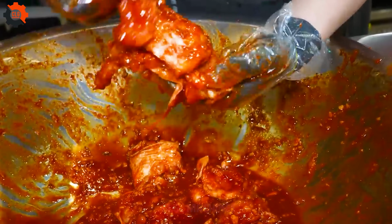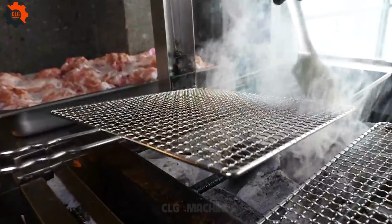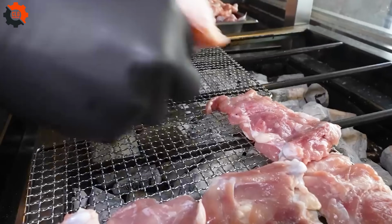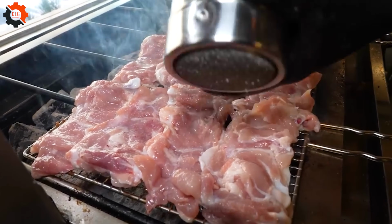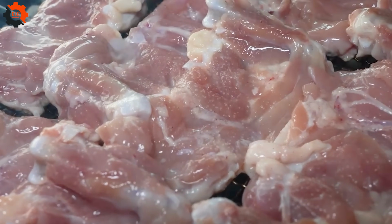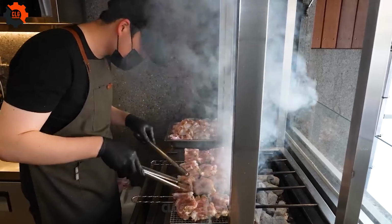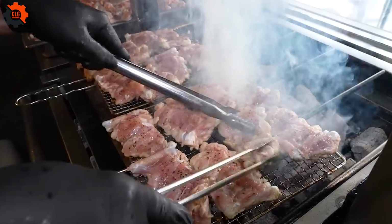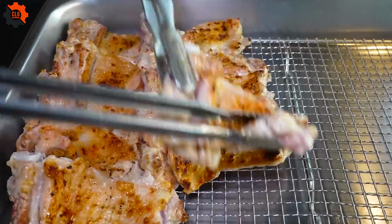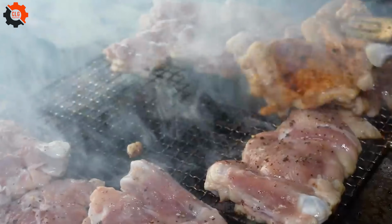What sets this locale apart isn't just the allure of taste, but also the commitment to preserving traditional cooking methods. Despite the staggering quantities, each piece of chicken is meticulously handled, marinated with a blend of spices that tickle the palate, then grilled over hot coals. No shortcuts, no food industry machines compromising the authenticity of flavor. The method is purely artisanal, ensuring that each bite holds the echoes of traditional Korean culinary art.